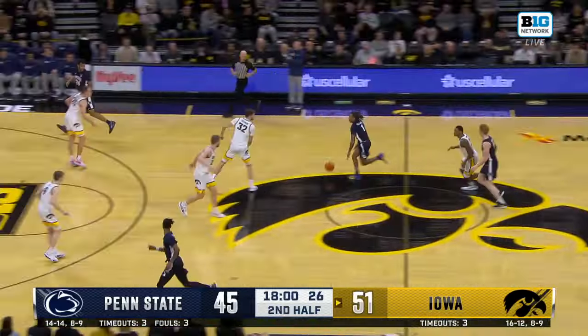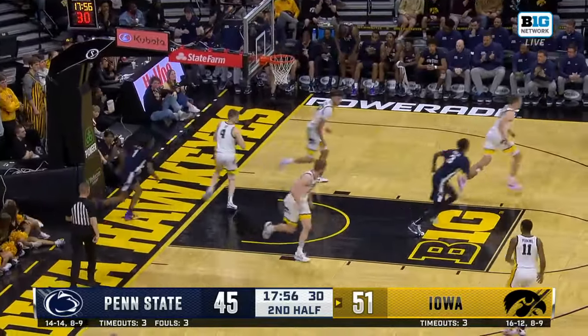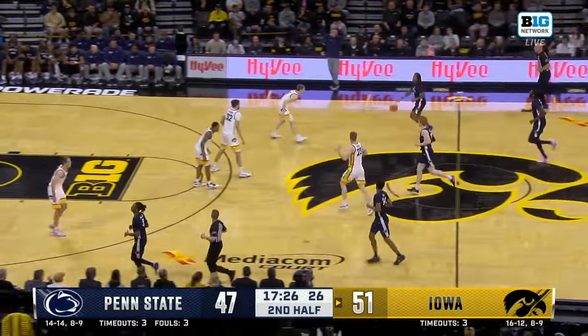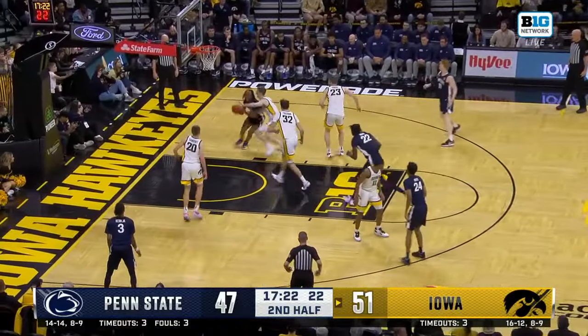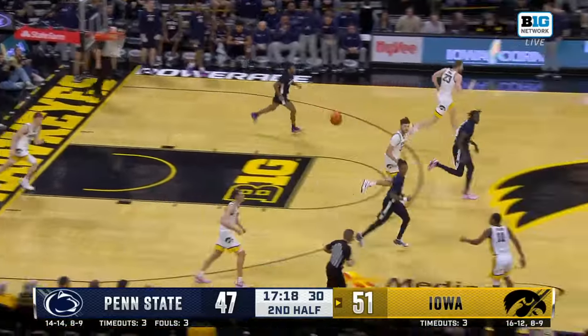He's got eight. Good job by Kern all the way defensively. He helped on that little high ball screen and then was able to recover to the three-point shooter. Well done by Nick Kern. Baldwin back at it again, driving on Dix, floats it up. It's a two-point game in Iowa City.